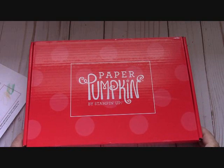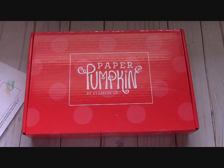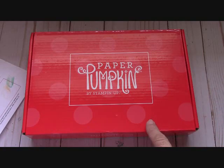Hello everyone, Joanne with StampingInTheValley.com, and welcome to my craft room. It's time for Paper Pumpkin again.